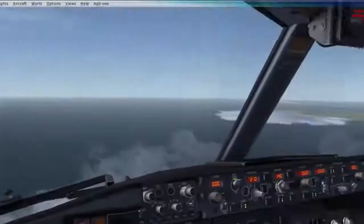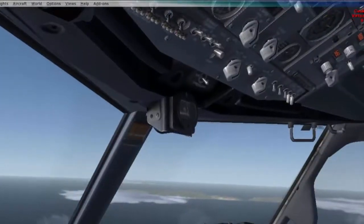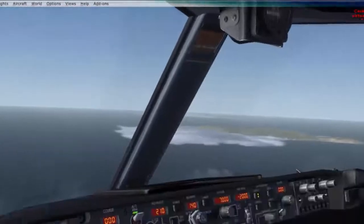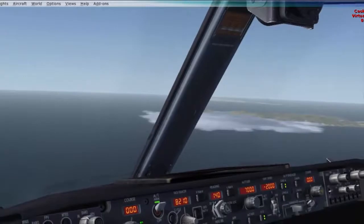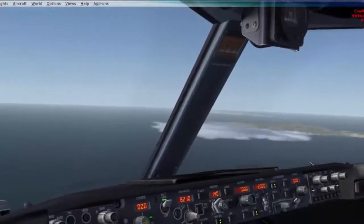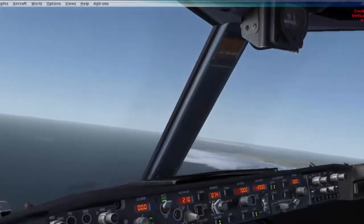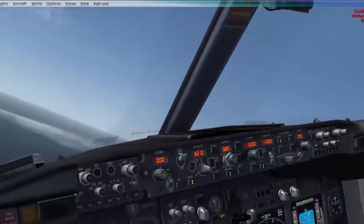Be jealous. Delta 129, turn left heading 080 and your best rate down to 5,000 for me, please. Did not catch the heading there, Delta 129. Can you repeat that, please? Yeah, Delta 129, left turn heading 080 and your best rate down to 5,000 for me, please. Expedite descent. Alright, 080 for the heading and descending maintain 5000, Delta 129. Let's expedite our descent, he wants us to do, so let's expedite.